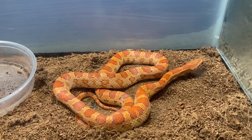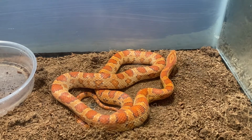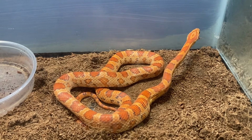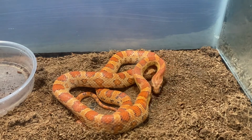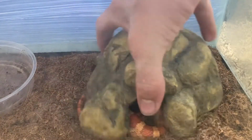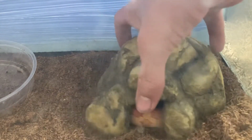And, yeah, I just hold the mouse by the tail with the tongs and he snatches it right up and constricts it. So I'm gonna get him back in his hide if I can. There you go.